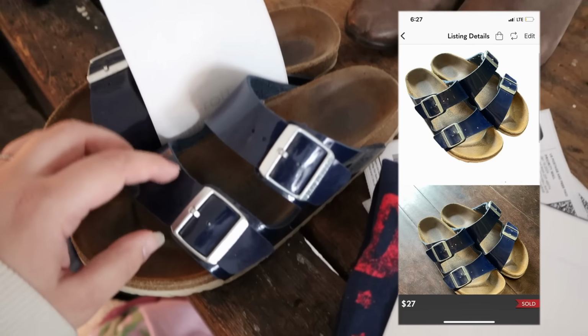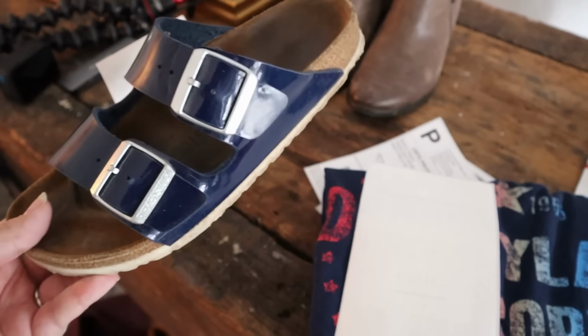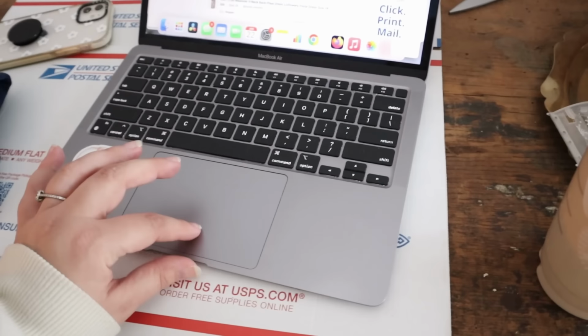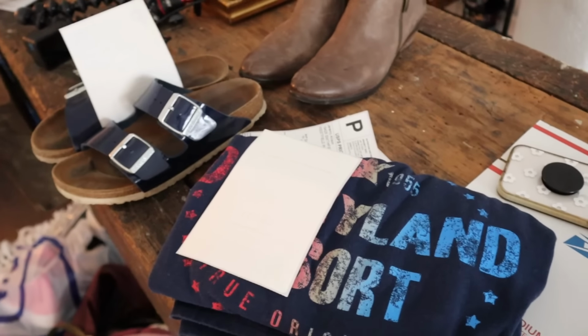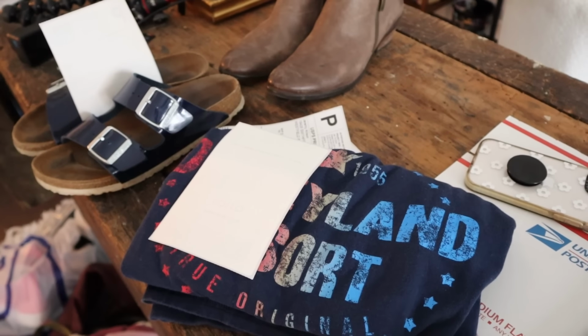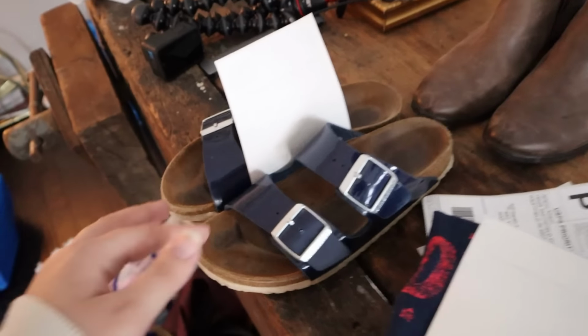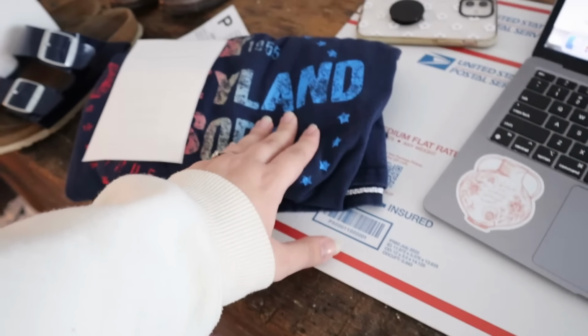I listed these navy blue Birkenstocks at $50, I believe. They're really cute. But I accepted a $27 offer. Let me look real quick. But yeah, I accepted a $27 offer on these, which if I would have known that they were in really good condition, I probably wouldn't have accepted that, but that's okay. I'm like $21. I got them in the bins, so I made probably about $20 on those, which is still pretty great. So those are the pieces that I've grabbed.